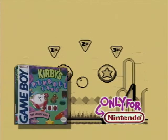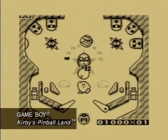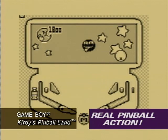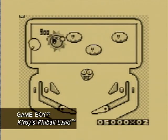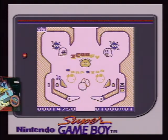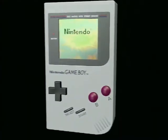Cool, Kirby is here for your Game Boy in Kirby's Pinball Land. And you'll flip for great game action as you rack up points for your personal best. You're definitely gonna find more bounce to the ounce when you visit Kirby's Pinball Land. Now play your Game Boy games in color on your TV with the Super Game Boy accessory for your Super NES.